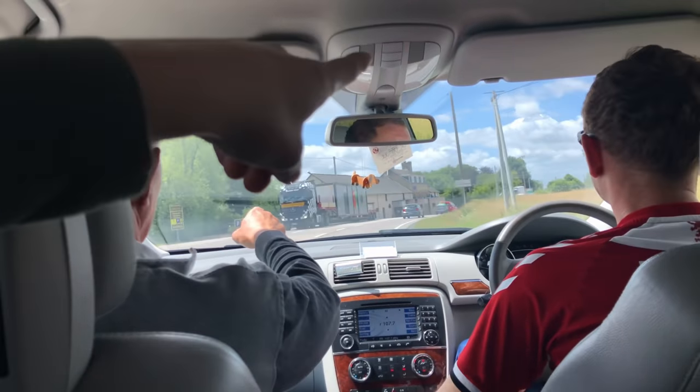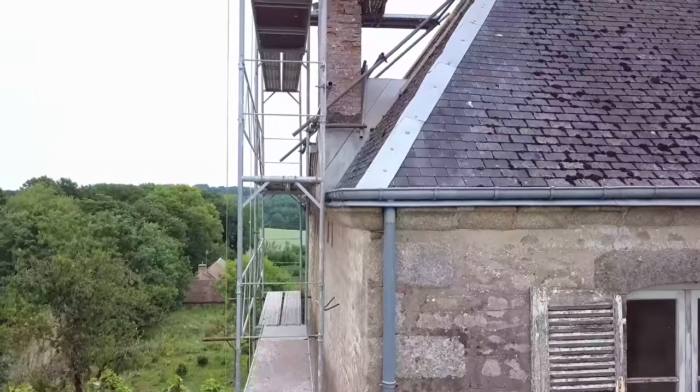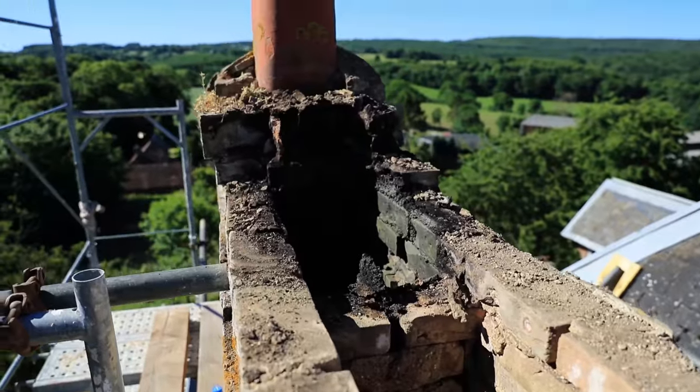So this is the hotel. Where that big tree is there, you can see the pillar. To bring back to life this forgotten chateau.